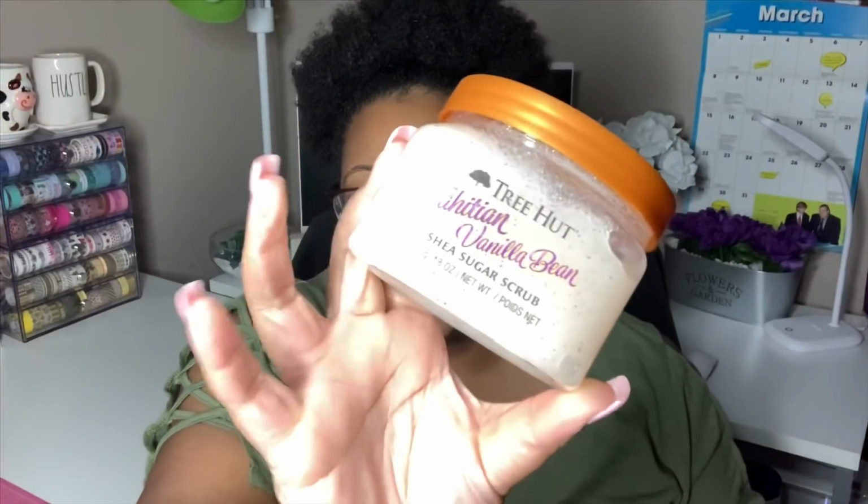I love this stuff, y'all. I love this brand, the Tree Hut brand. I believe you can get it at Target and Walmart. I probably got this at Walmart, honestly, but I love this stuff. It is a sugar scrub, so you need to be careful not to use this too often throughout the week. You don't want to damage your skin or anything, because it can be a little coarse.